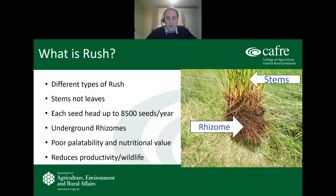Each of these stems will have a seed head, and that seed head can produce probably 8,000 seeds per year. So it's a plant that produces a lot of seeds every year. Even if it didn't have those seeds, it still has its rhizomes, its underground roots. So the rush plant can actually spread via those rhizomes as well. It produces seeds, but it doesn't actually need them. That plant can spread underground via those roots and form new plants.